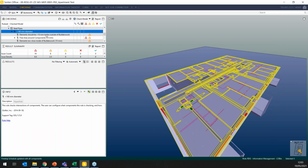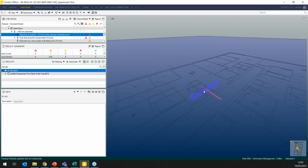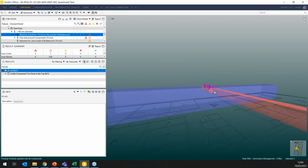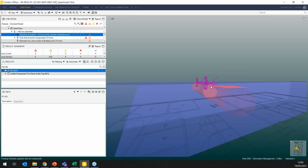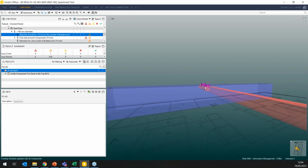So if we go to one of the issues that the rule sets has picked up, it will show you a bit better what the output is. So if I zoom in here, and I'll just get rid of the section as it's making everything a very blue color, looks like it's under the sea. So within the fire stop itself, we can see very clearly there that this pipe here is only 4 mil to the edge of the fire stop, where it needs to be 10 mil to the edge. So that will depend on what sort of pipe it is and what test data is being used and what product's being used. But for this product that we've used on the test project, that's what it needs to be.